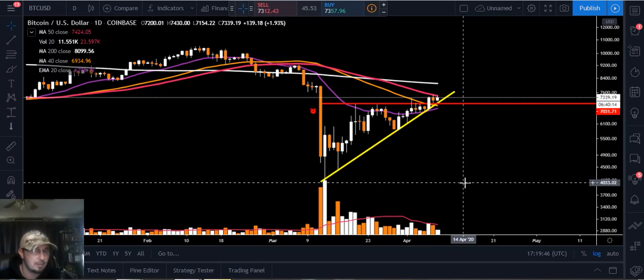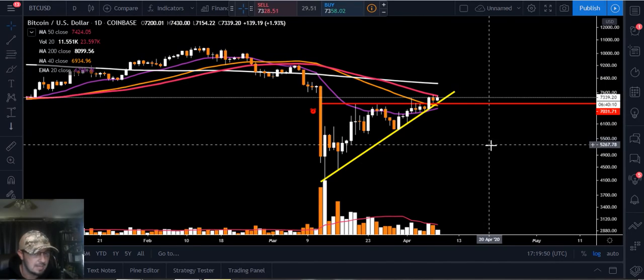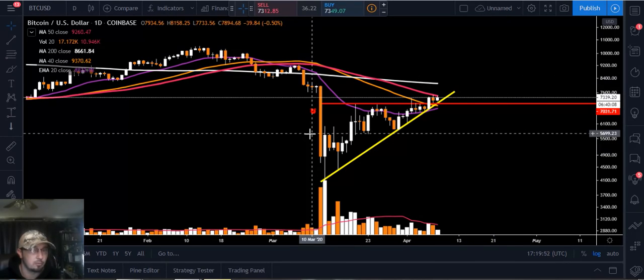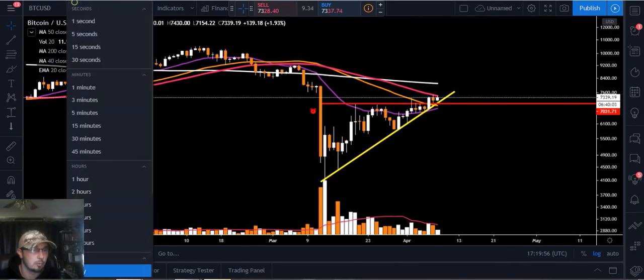So we're going to get into all that on the 4-hour time frame, but I wanted to show you these moving averages on the 1 day time frame for Bitcoin. So that's going to be important for us to look at. Right now we're at $7,339. So what we're going to do is go into the 4-hour time frame now.